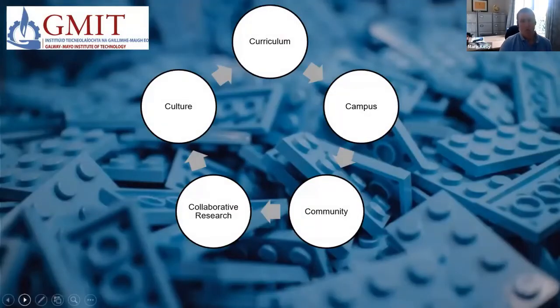Our approach to sustainability will be familiar to a lot of people attending the conference today. It's looking at embedding sustainability holistically across the institute using the 5 C's model, building on Dyer and Selby's 2004 4 C's model at Plymouth University of Culture, Curriculum, Campus and Community. We also recognise the importance of collaborative research. The 5 C's approach aligns with our 5 campuses, which are spread geographically over 2 counties on the west coast of Ireland. The framework would also underpin the work of our new Centre for Sustainability, which will be officially launched in September.